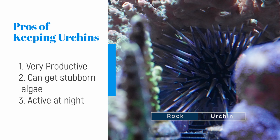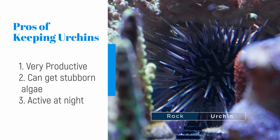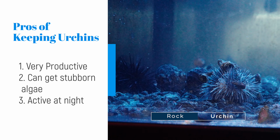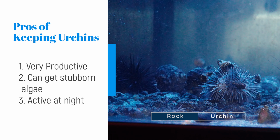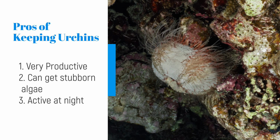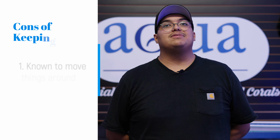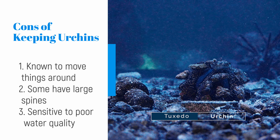Urchins are very productive at removing algae, and some will even go after coralline algae, which can be cumbersome to remove. Urchins can get algae that may have grown out a bit, which other cleanup crew might not be able to remove, and they often get a lot of their work done at night where other animals like your tangs might be asleep.